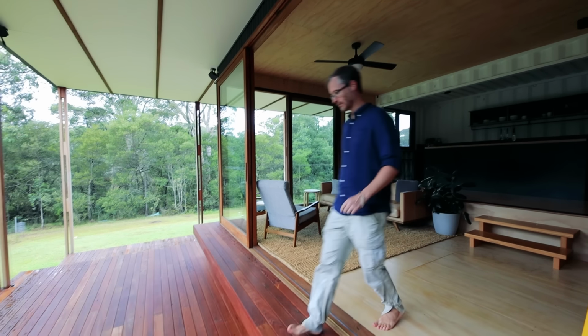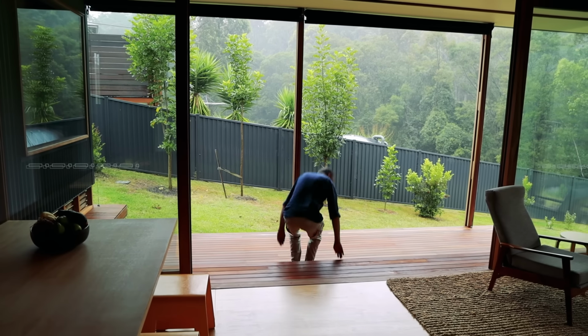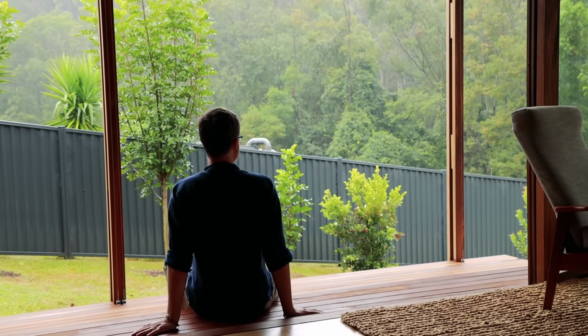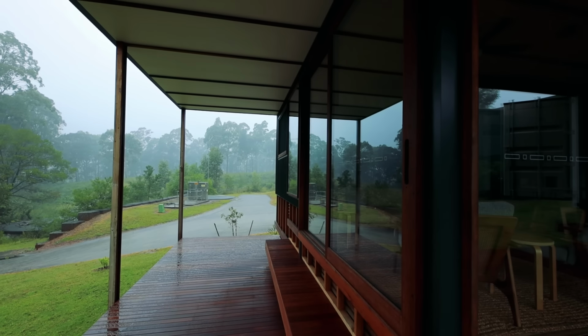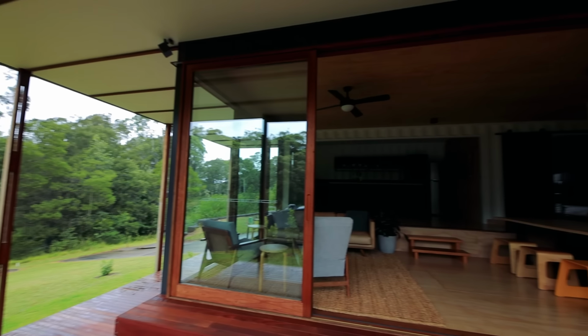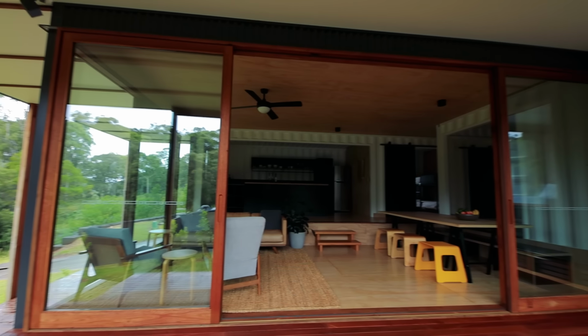So the covered deck areas, we have 40 square metres of covered decking, which means you can spill out onto the deck in all types of weather. So when it's raining, when it's really warm outside, and that's a really cost-effective way of building additional space into the home. Really nice to see you've got the hooks there as well.